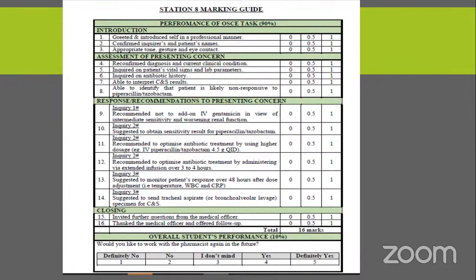Did you suggest that they should do a sensitivity? Did you suggest if the piperacillin tazobactam should be increased? Did you suggest optimizing the antibiotic by administering it by another route of administration? Or did you give proper monitoring after you give a recommendation? Monitoring is always very important. How do you monitor the response of the patient? Then did you have a good closing as well? Did you invite the medical officer for follow-up questions? So those are very, very important as well.